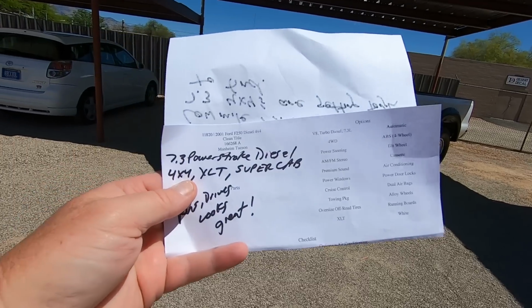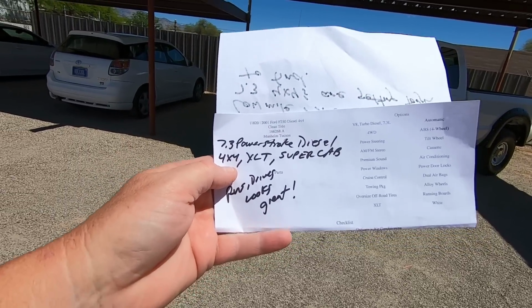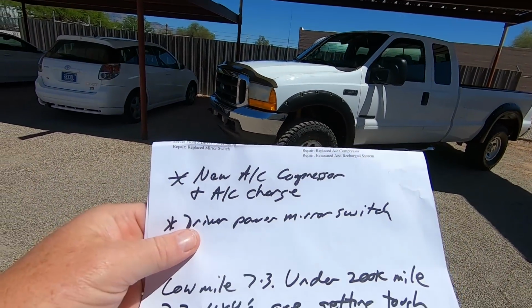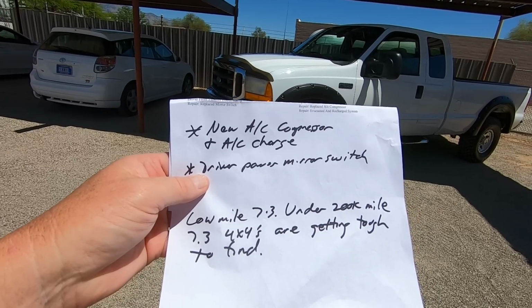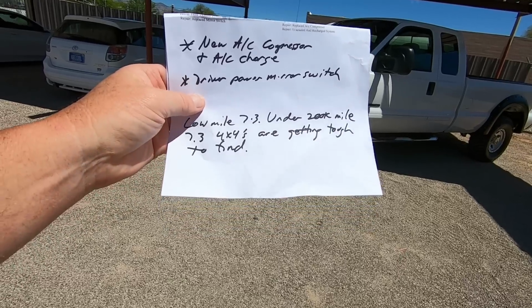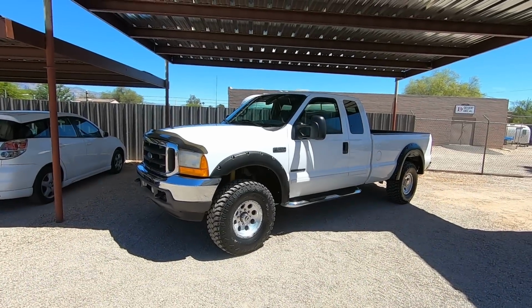Anyway, let's see, what do we have? 7.3 Power Stroke Diesel 4x4 XLT Super Cab. Runs, drives, and looks great. What did we do to it? It needed a new AC compressor and an AC charge, and a new driver power mirror switch. Low mile, under 200,000 miles, 7.3 4x4s are getting tough to find. That's what my guys write. I think everyone knows that.